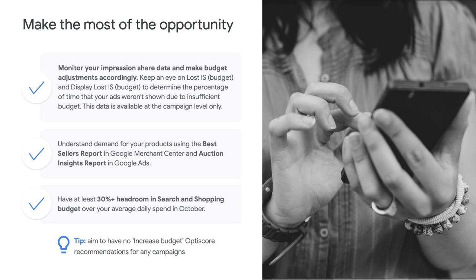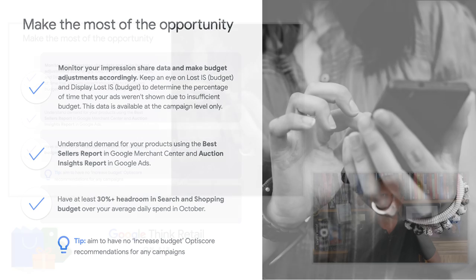We've covered how to evaluate campaigns, but we also want to make sure you're making the most of this opportunity this holiday season. First, monitor your impression share and make budget adjustments accordingly throughout the holiday season. Also, keep an eye on impression share lost to lack of budget for both search and display to determine the percentage of time that your ads weren't shown due to insufficient budget.